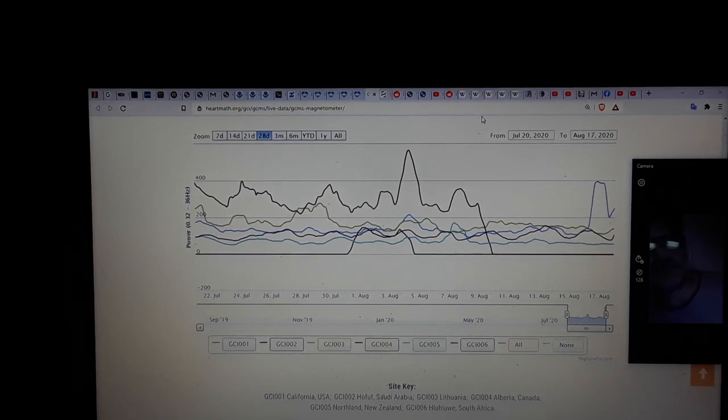Okay, I'm trying to stay in the frame. Okay. All right. So I have shown this before, and I'm going to show it again. All right. You see this graph here.